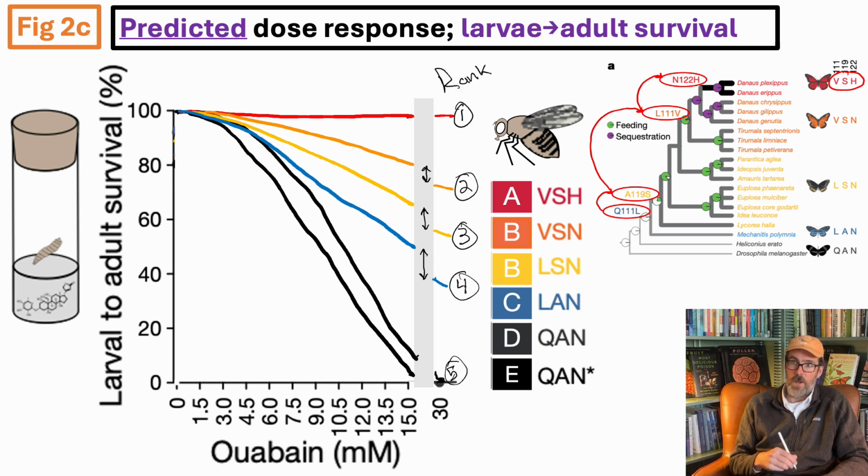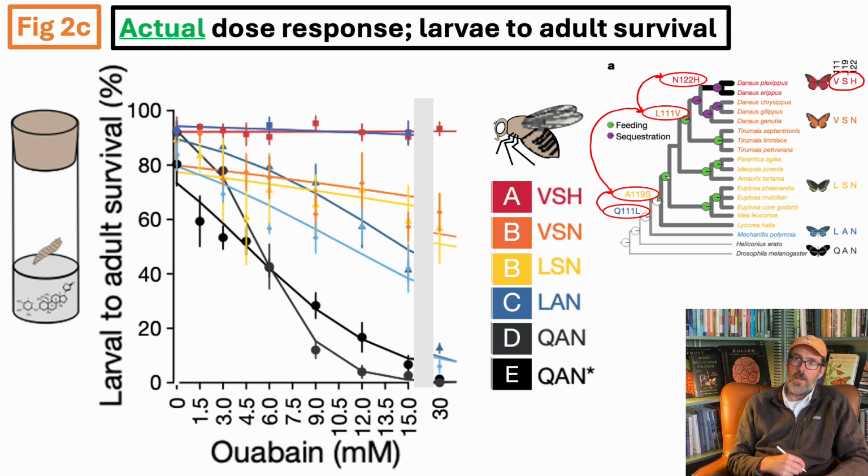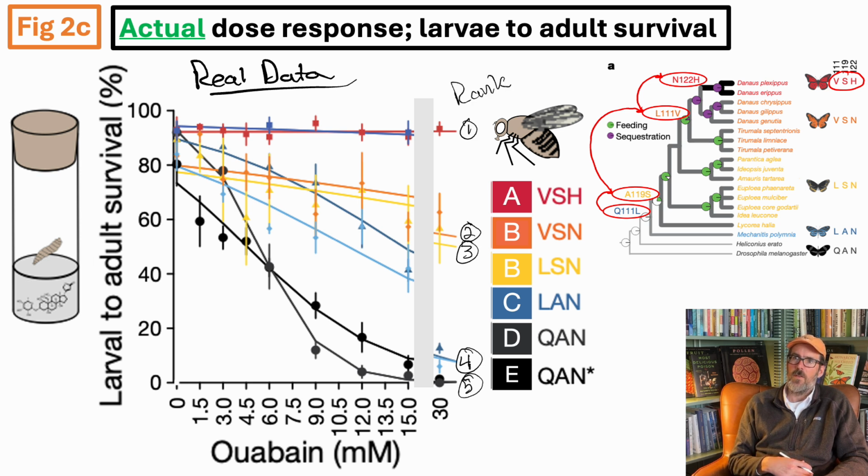Now we'll look at the actual data. Well, actually, first we'll just rank the performance at 30 millimolar, 1, 2, 3, 4, 5, going down the ancestral path back to the ancestral state, being the least tolerant of Ouabain, especially at 30 millimolar. Now we can look at the actual data, and it lines up almost perfectly. These are the real data from the figure, I forget which, 2C. We also rank the performance there. It has the exact same rank as what we predicted.